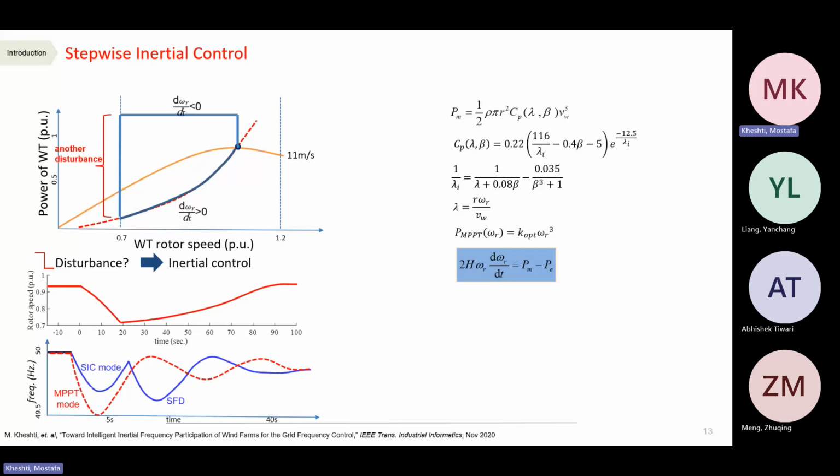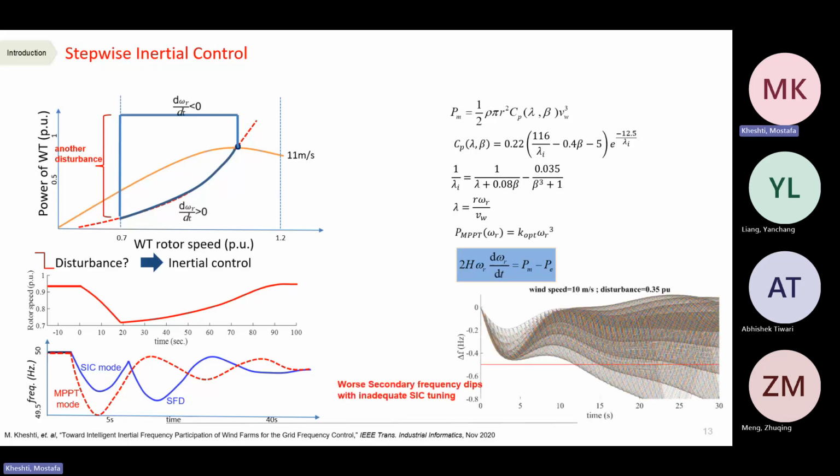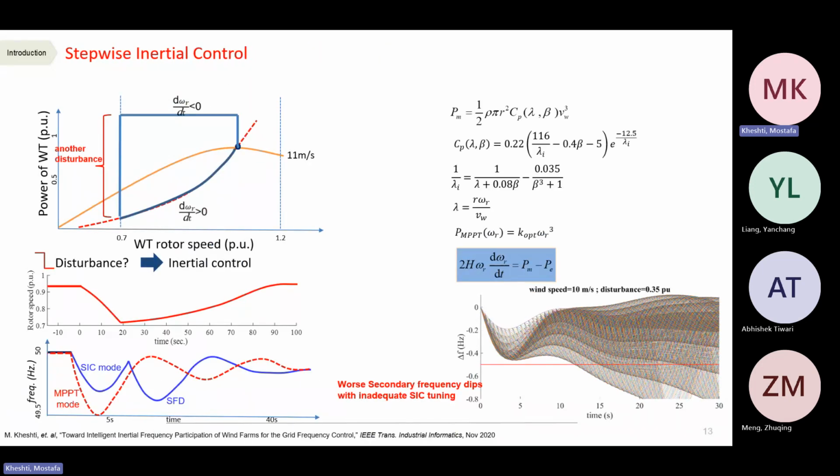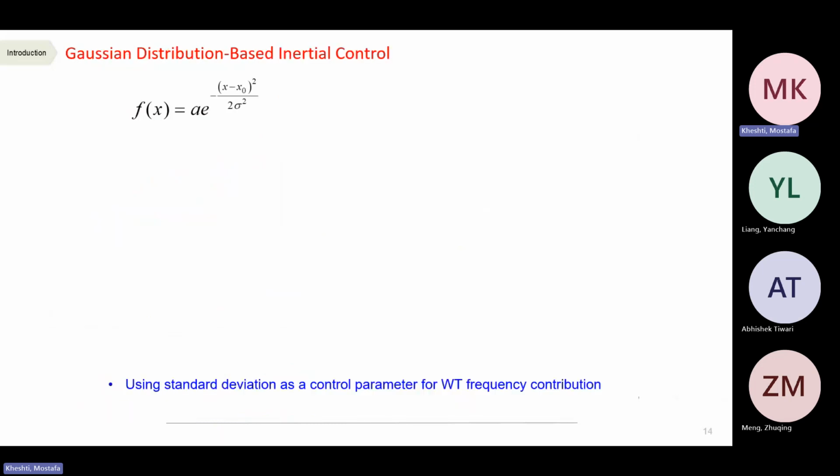The second frequency drop is due to a disturbance from the wind farm or wind turbine. We caused it. So when we do different scenarios, for example, when to terminate, earlier, later, we will have different possibilities. Secondary frequency drop could be better or could be worse. In fact, in most cases, could be worse than the cases when they didn't even participate in frequency control. Therefore, we have to be very careful when we design inertial control schemes.